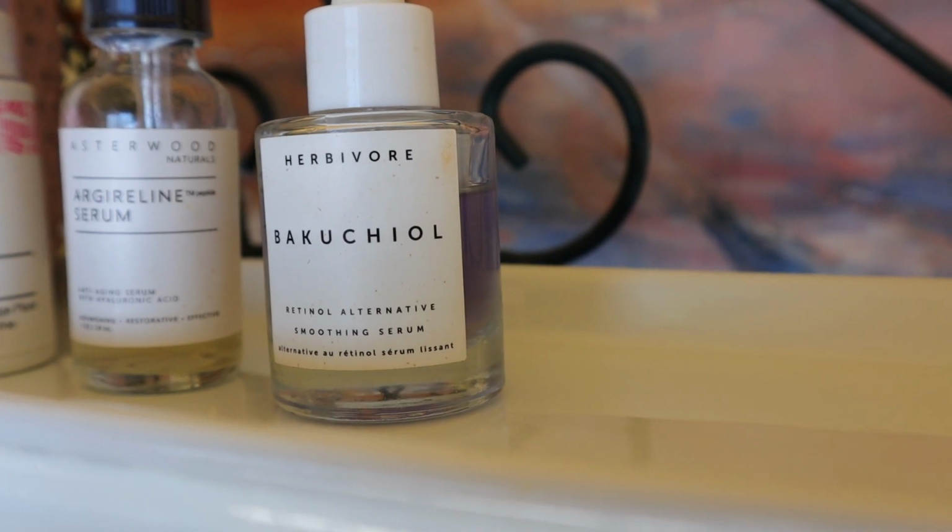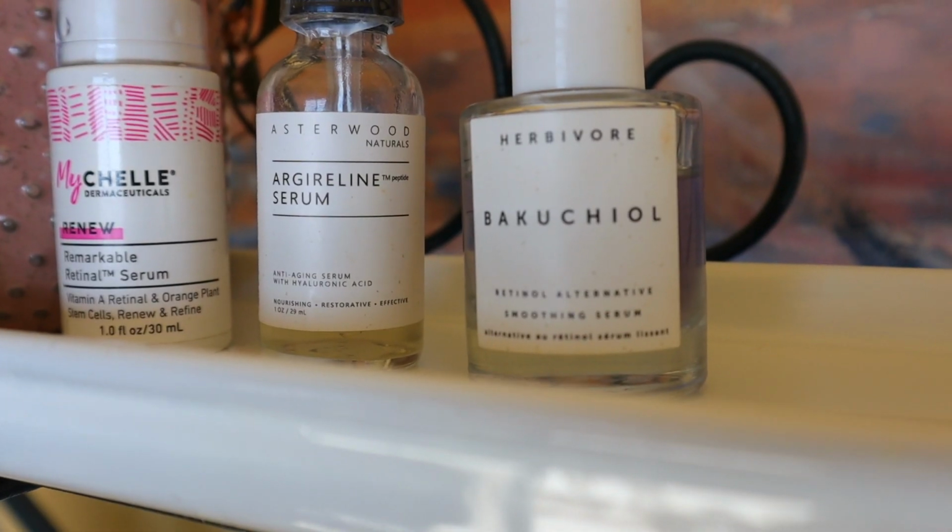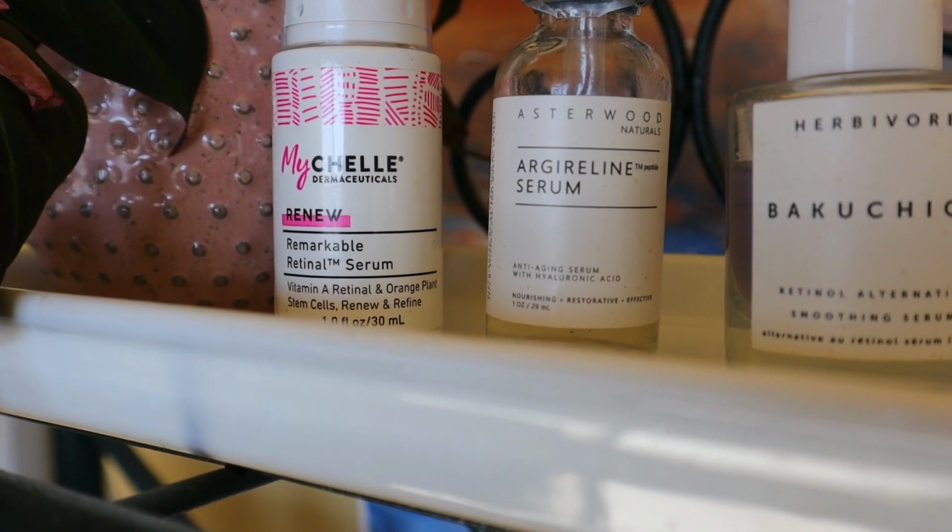Retinols are a class of chemicals derived from vitamin A. Retinoic acid is the active form of vitamin A and is available for topical use only by prescription. Retinols are a weaker retinoid because they must be converted into retinoic acid by the skin. The fewer steps it takes a product to be converted into retinoic acid, the stronger the product is.